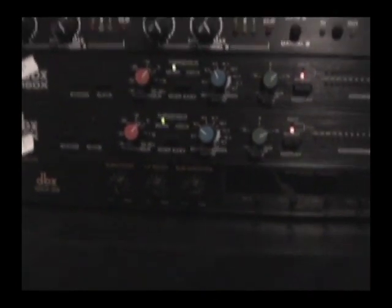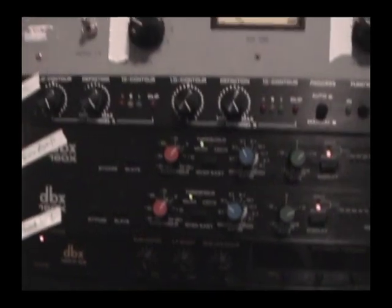Above that we have a sub harmonizer box. Really cool for adding really low end stuff. I use it as a send. You can see the frequencies here: 28, 34, 40, and 50. Really cool to send a little bass, a little kick drum through, just to give yourself a little sub. Above that, a pair of 160Xs, another pair of vintage compressors.